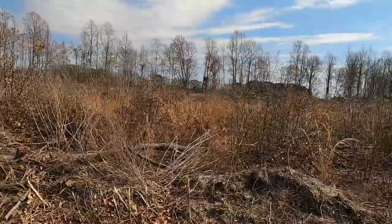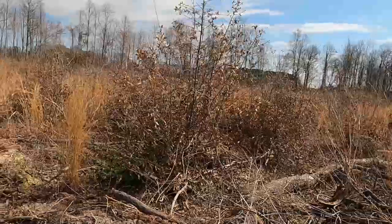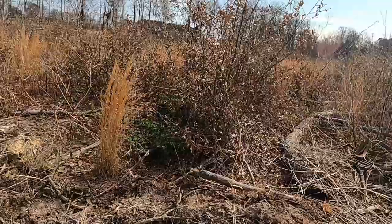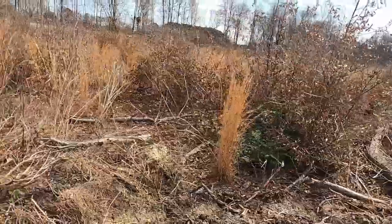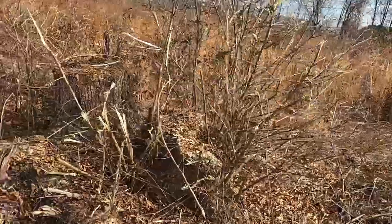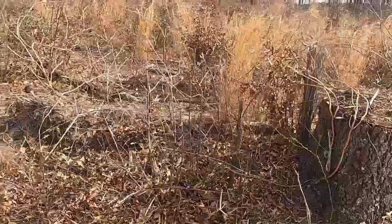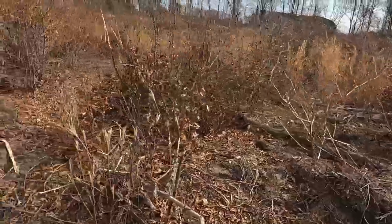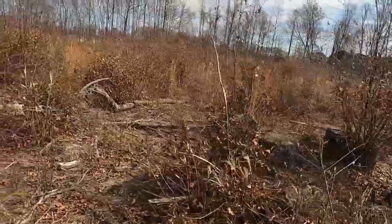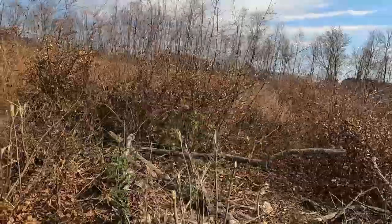Boy, it's amazing how much stuff grows up in a year's time. Those were cut last year. Look how much that thing has grown from that stump in one year. Same way with that one. Just look how much that thing has grown up. Going to be a pretty good one right there to get up to. A lot of work to be done out here.